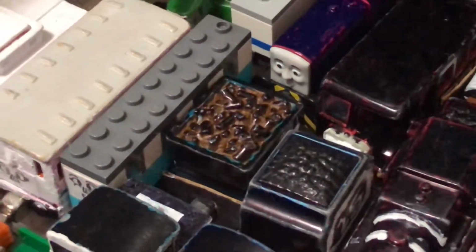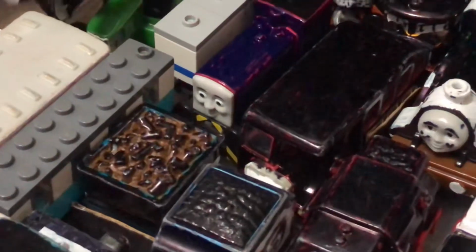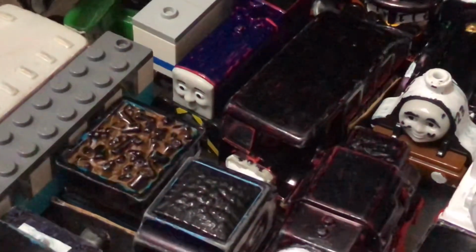Gabe or Gabriel, the Climax C Class locomotive, I think. Behind him is what's just going to be his special car or just truck, because he's not really going to be a tender engine. For me, he's just going to be a tank engine.